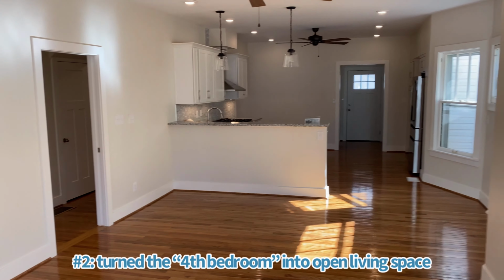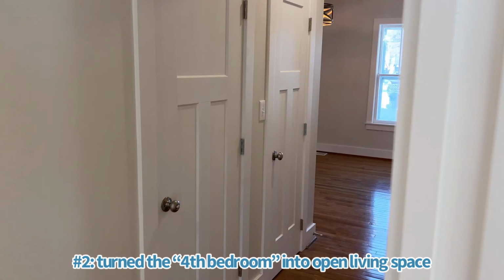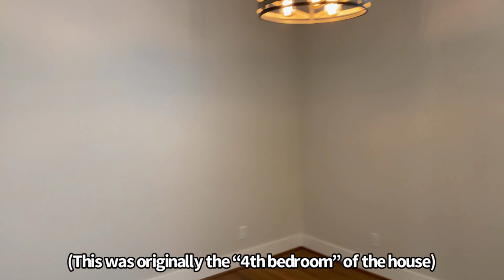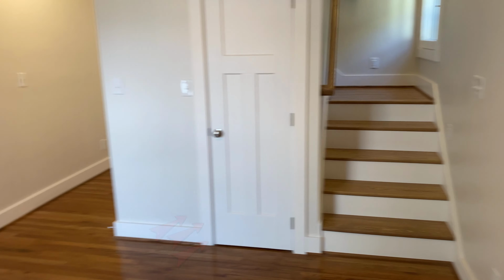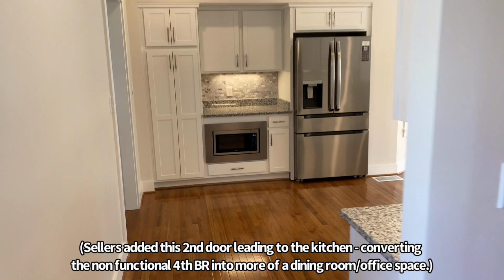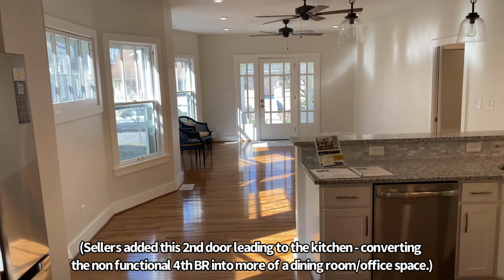Now let's step out of the kitchen and break down a really cool functionality issue that they happened to iron out with the home's layout. 2 years ago, before the reno, there were technically 4 bedrooms in the house, 2 upstairs and 2 downstairs. But one of those bedrooms downstairs had the only set of stairs to access the second story, which essentially left that bedroom as a breeze through to get to the upper level. Whether you can count that bedroom or not, home shoppers are not counting that as a true bedroom, and that's always a black eye on a listing.